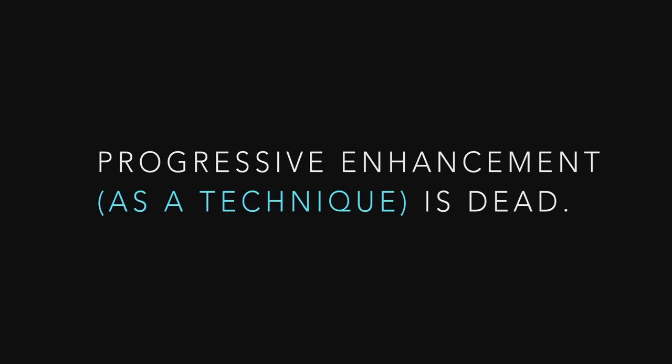So I'll make the argument here that progressive enhancement, as a technique anyway, is dead. I think it's obvious people are moving away from it. It's just too much work, and it doesn't benefit enough users to make it worth it from a business point of view for most people. And of course, there are always caveats, and there are always gonna be exceptions to any rule. But I would say, by and large, if you look at industry trends, people are abandoning progressive enhancement and using frameworks like React, Angular, and Ember.